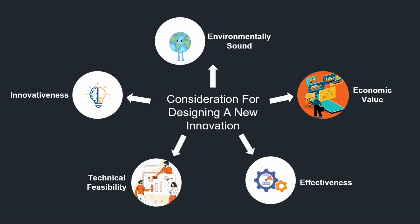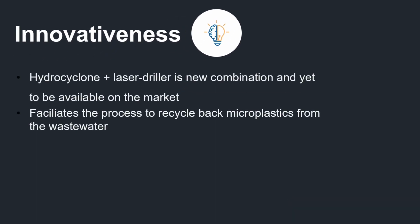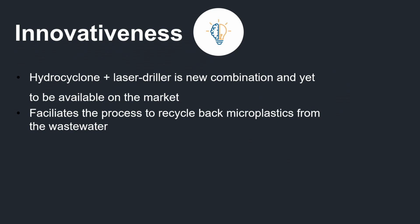There are 5 criteria that have been taken into consideration when designing this innovation, which are innovativeness, economic value, effectiveness, environmentally sound, as well as technical feasibility. For innovativeness, the combination of hydrocyclone with laser-drilled filter is a new combination and yet to be available on the market. The hydrocyclone device helps to separate denser and less dense microplastic waste in the wastewater, while the laser-drilled filter with millions of micrometer holes helps to collect the separated microplastics. It facilitates the process of recycling microplastics from the wastewater.